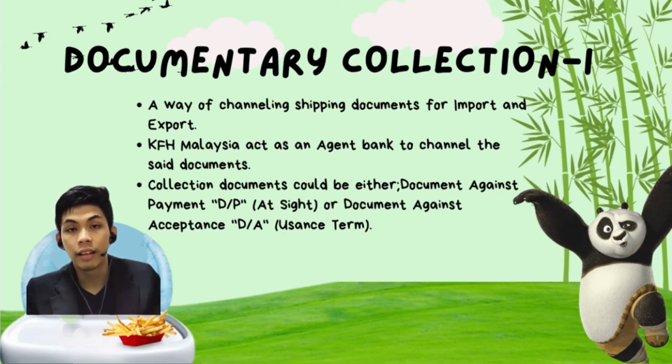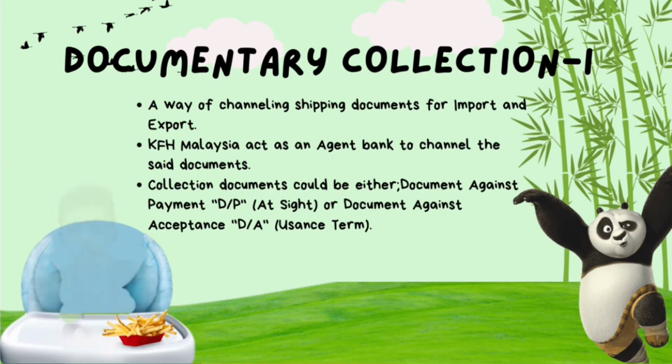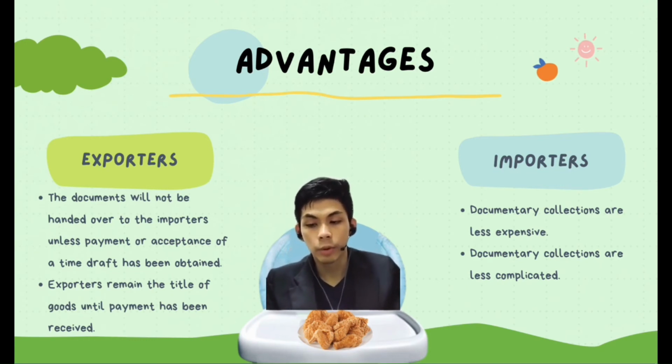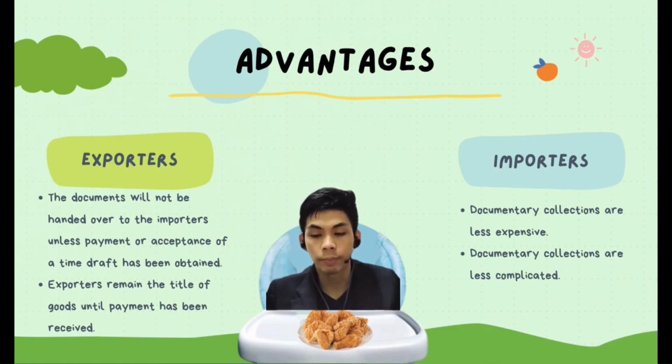Other than that, KFH Malaysia also provides up to 100% financing of invoice value. There are lots of advantages of documentary collection, and it can be categorized into exporters and importers. As for the advantage for the exporters, under documentary collection, the documents will not be handed over to the importers unless payment or acceptance of a time draft has been obtained.